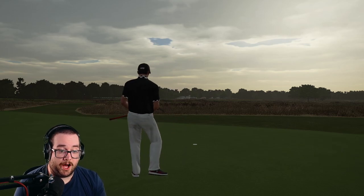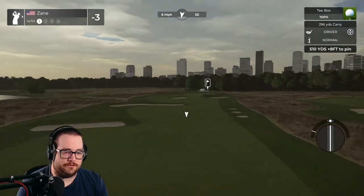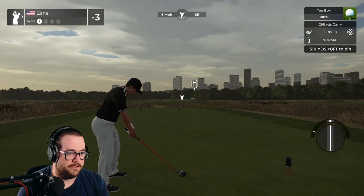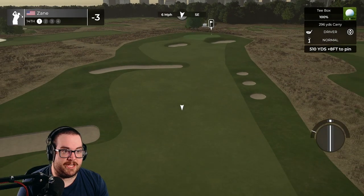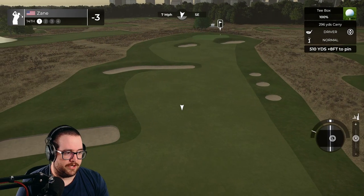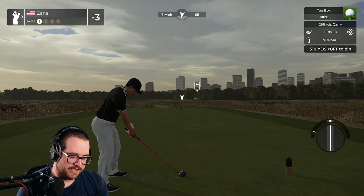Hey, an up and down birdie? I'll take that. Can we get three birdies in a row? I don't even know. Those don't happen too often with me anymore. This is a tough pin. Look at that thing tucked away on the right. We got to try to get this left as much as we can.